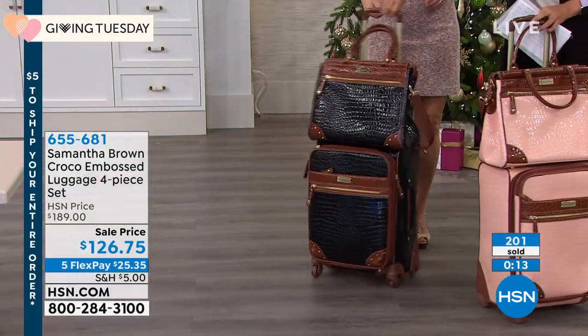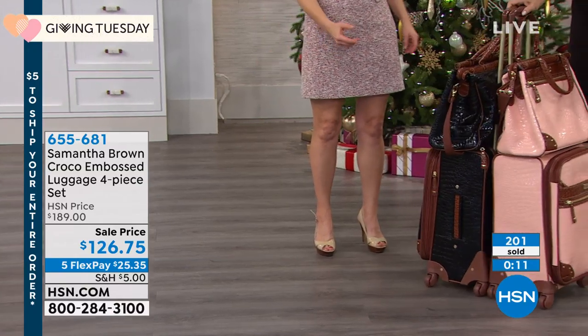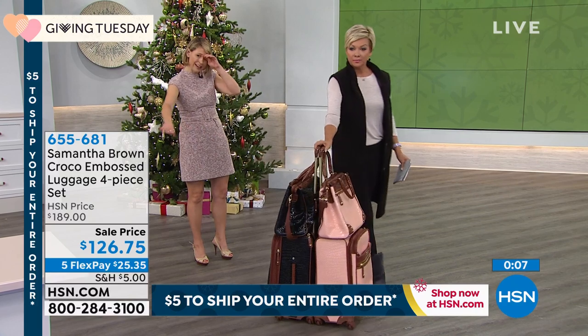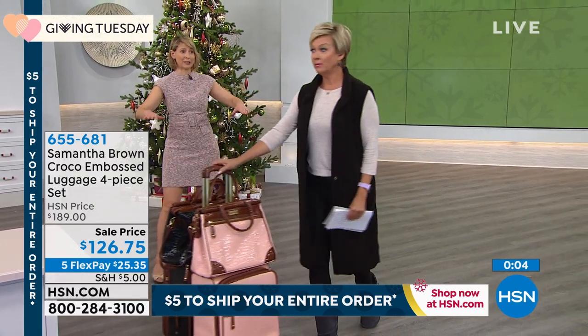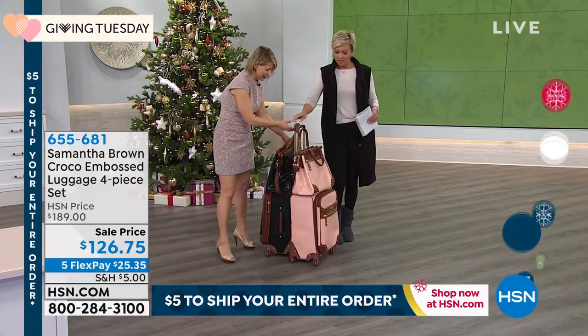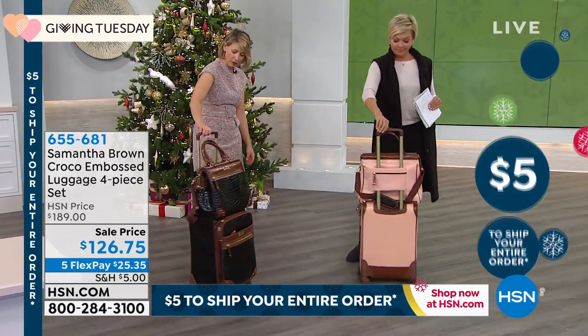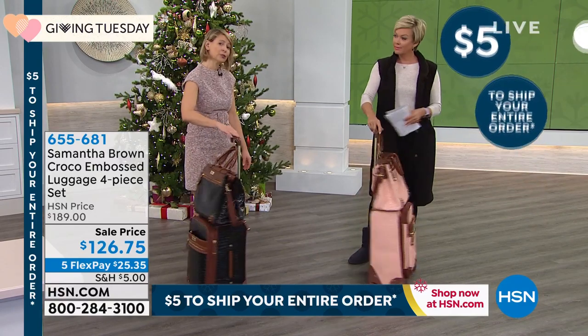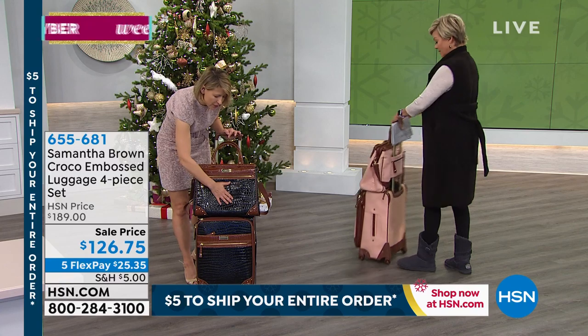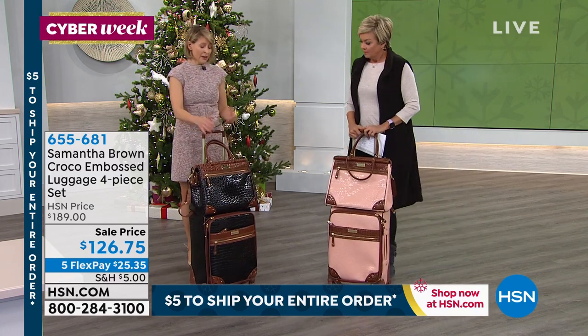360-degree spinner wheels, and this is what she means. If you've got any direction, you can just move, and that really comes in handy when you've got the 31 inches, because I do that too, because I'm traveling with kids. Everything you can believe, these two pieces absolutely go onto the plane with you. This one in the overhead bin above, this one underneath the seat in front of you.